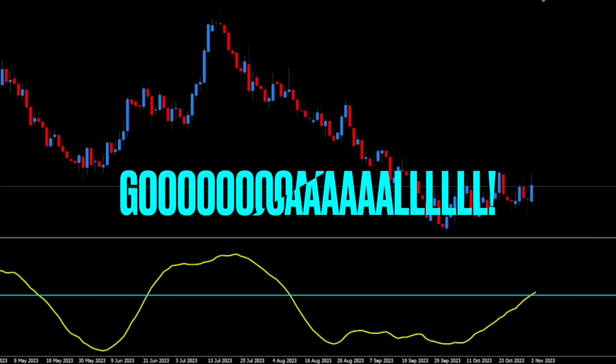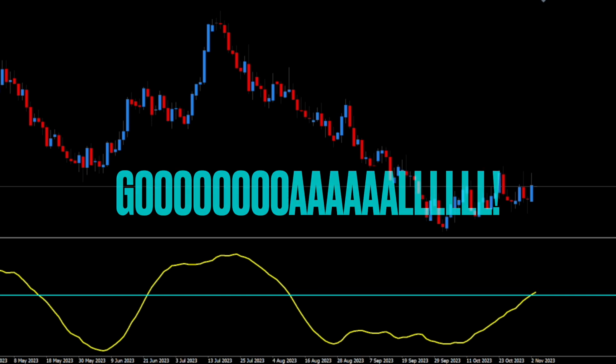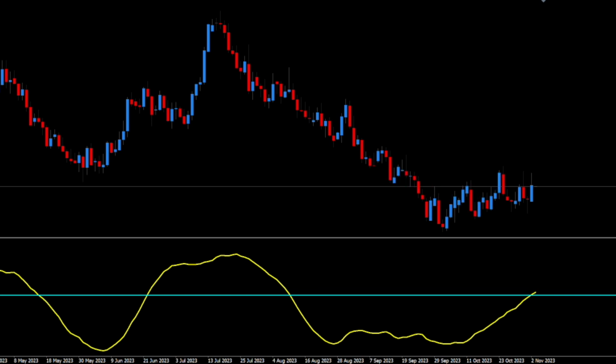That was a huge win. With price flattening out like that, the indicator's math was able to catch up, and we weren't in a position to give back much. Well done. Let's see what's up next.